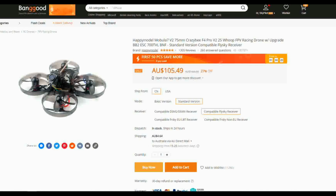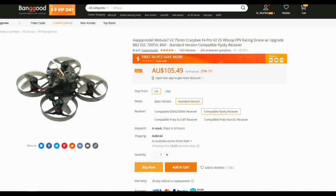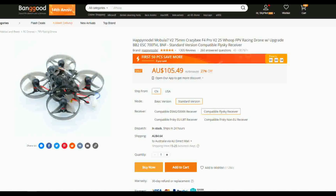Super popular Mobula7. Look at that, we're looking at 27% off for that unit. I have one of these as well, and it is an absolute crack for the beginner and novice alike.